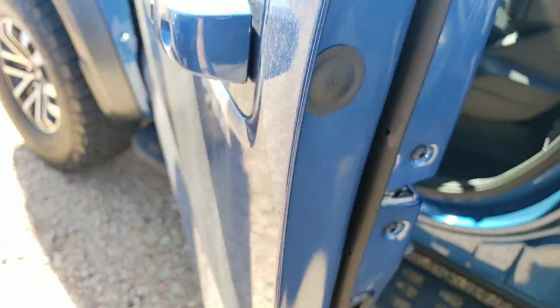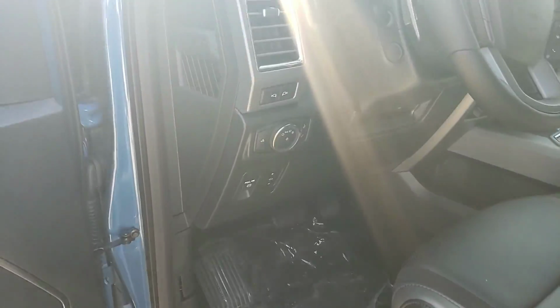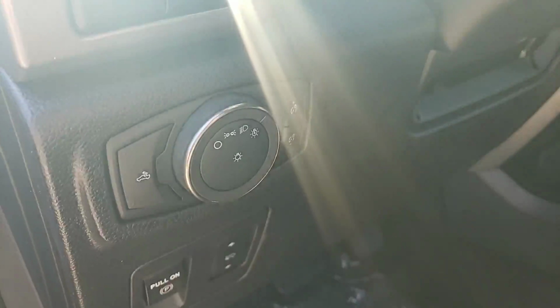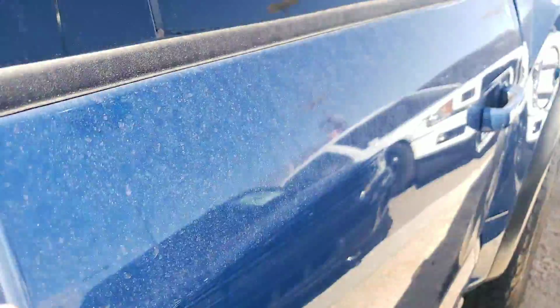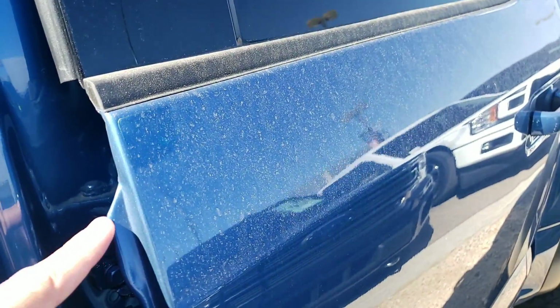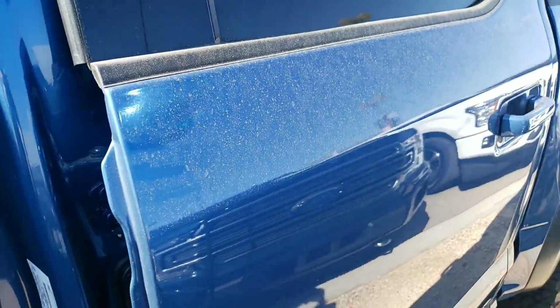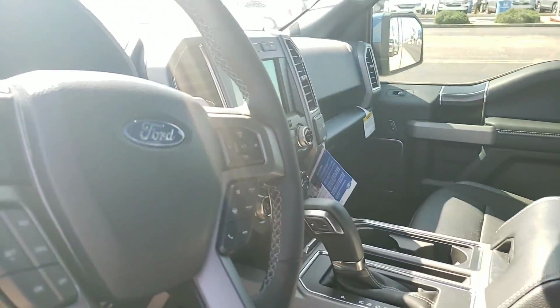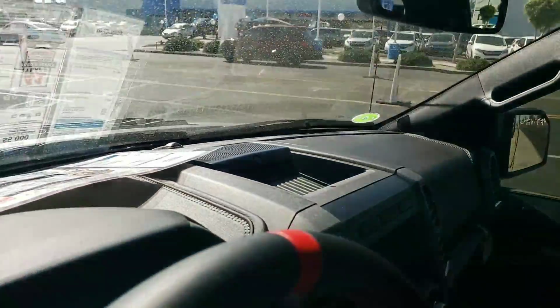We do add a door edge guard protection here at the corner, so that stops the edge from being chipped if you were to touch it against something. We do add window tint to the vehicle. This one does have the automatic lights like the other ones do. It has adjustable foot pedals. It's a little dirty right now from the rain. Needs to be cleaned, but we do add a paint protection. You get two reapplications a year for 3 years, which is a total of 6 applications, and that is a $397 option. This one does have the Bang & Olufsen sound system.